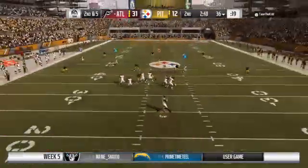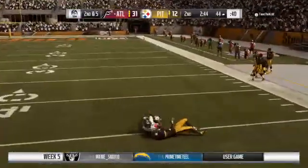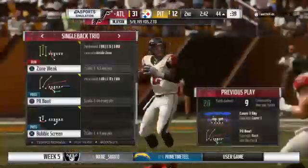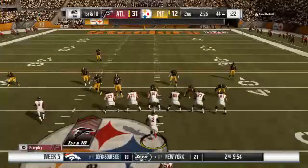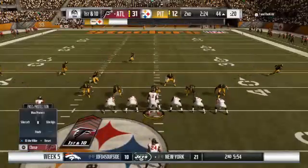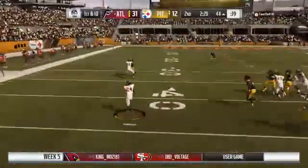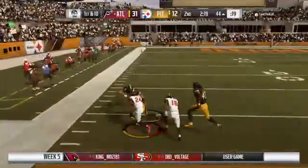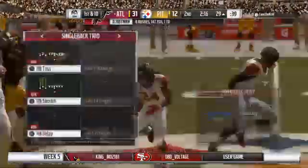Play action. It's Ryan. He'll find Goodwin here on the right side. And they're going to have this across midfield and inside the 45. A good pickup there of 20 yards. Ryan now closing in on a 200-yard first half through the air. It's 1st and 10. $15 more there, and they're on a roll.